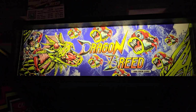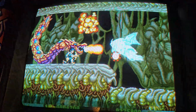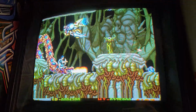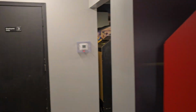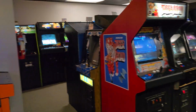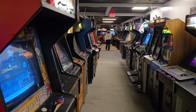Wow. This one caught my eye. I don't know the game, but the graphics are really, really cool. Sorry, it's not quite synced up with the frame rate, but wow. What I love about this place is, you think you've gone as far as you can go, and then you turn the corner and there's more games. There's Madden. It's just kind of mind-blowing in the best way.